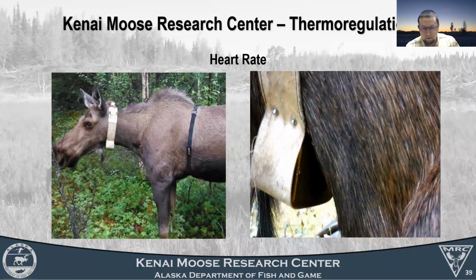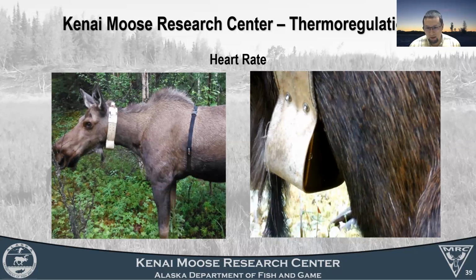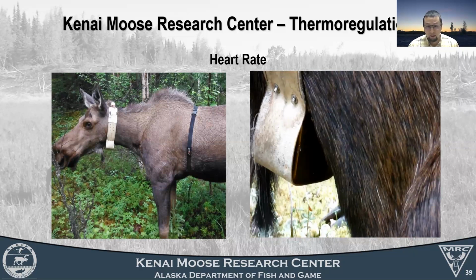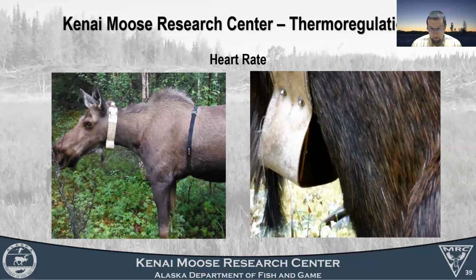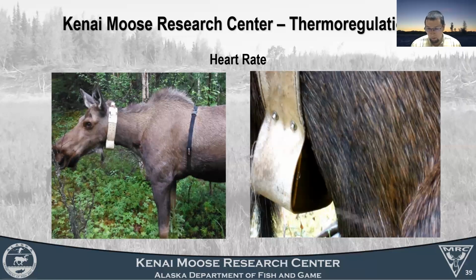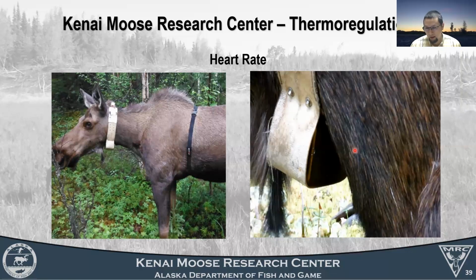So first, for heart rate, some of our moose, we were able to put this Polar heart rate belt on. This is designed for horses, so we could follow them around and get heart rate as they went about their day. Other times, we'd have to follow them around until they laid down. And when they're laying down, you can actually see the pulse in this vein in their neck, so we could count it manually.